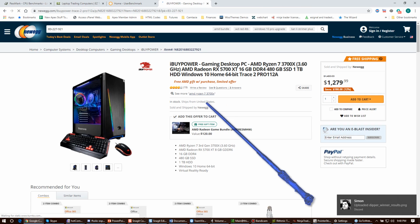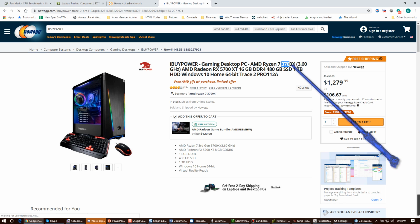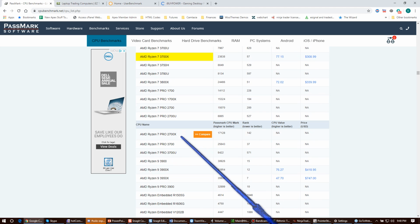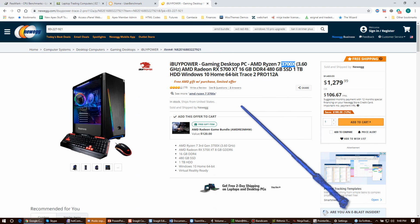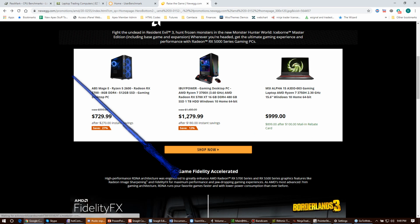Right? So this one has the AMD Ryzen 7 3700X. So I'm just going to copy 3700X. This is a very fast way for you to make sure the benchmark is there. There you go. That's 24,000. I mean, that's a lot of power. That's a $1,200 computer, or you can pay monthly. Okay, so it looks like it may come with a keyboard and mouse, terabyte hard drive, 16 gigabytes of RAM. So you can shop around.